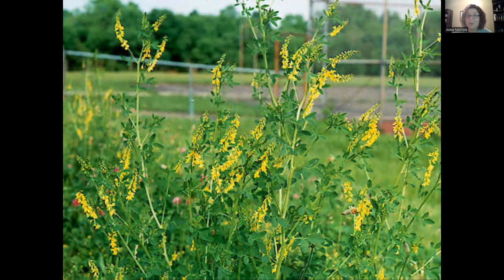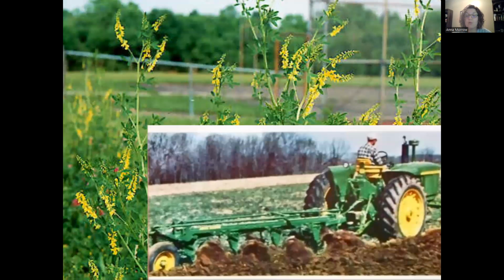So things have changed quite a bit over the years. This is a photo of yellow sweet clover. It was a very popular green manure crop that was overseeded into winter wheat in the spring and then allowed to grow after wheat harvest and then until the following spring when it was plowed down for soil improvement and some nitrogen fixation before the following corn plant. So yellow sweet clover is a biennial, which worked well under that system.